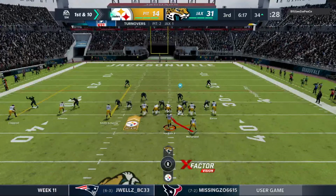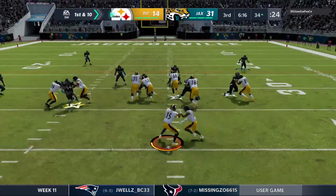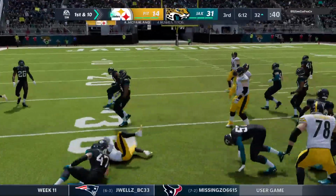They do. The problem is you've got to stay aggressive as well. So where's the line between being aggressive and attacking? I mean, there's a lot of problems with this game. Aggressive. I think they just crossed it on that one.